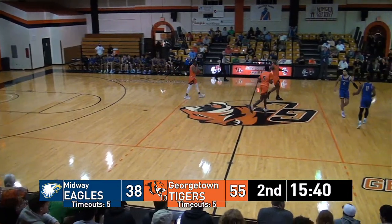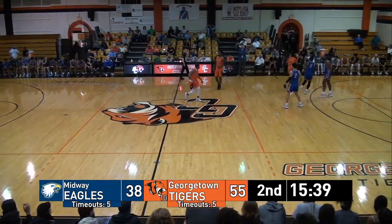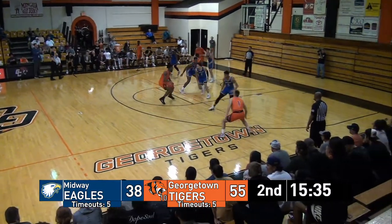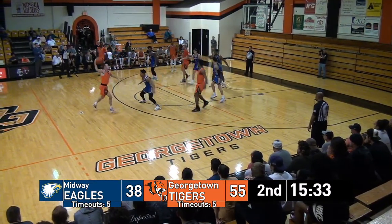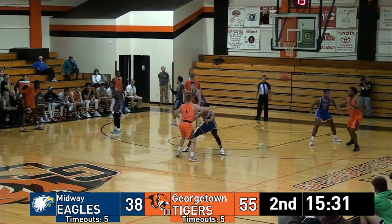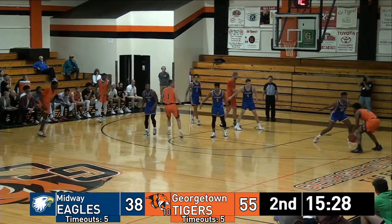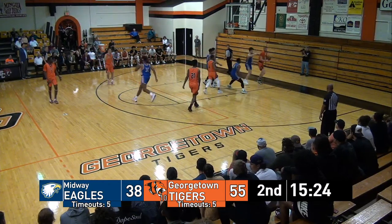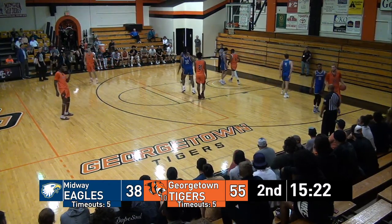Here comes Spikes to Jones, slowing down the pace of the offense in no hurry. Jones crossing over in the post, pulls up for the mid-range shot, and nothing but net, but it did not go in the hole.